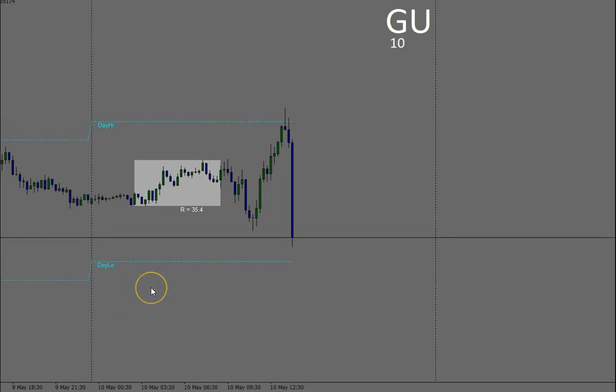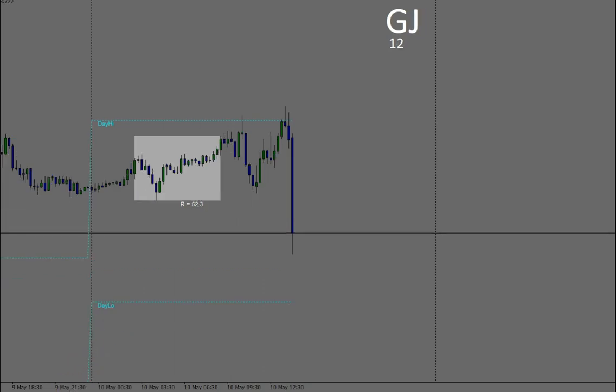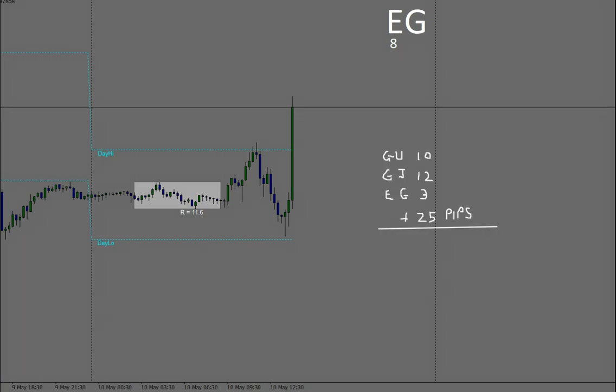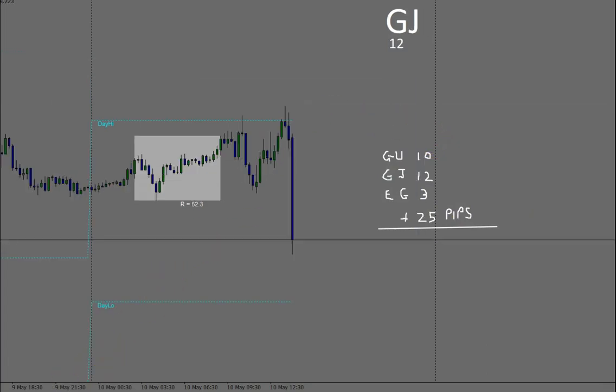So pound US dollar, I took 10 pips on that. I'd locked in 10 pips and took that. Pound Japanese yen, I took 12 pips on that. Price sucked back and hit my price stop. And the euro pound, I took 3 pips on that. I thought I had 2 pips locked in. It was 3 pips in fact. So GU 10 pips, GJ 12 pips, EG 3 pips. There's 25 pips on that news trade, and they're still hovering around where they were.